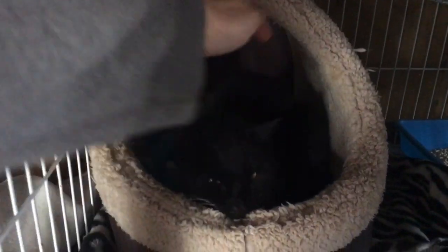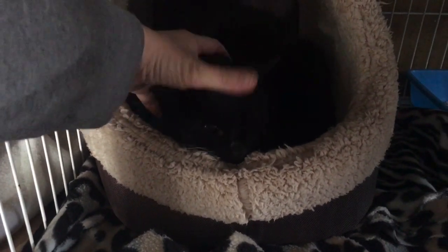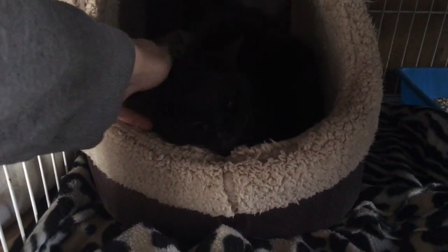And here we have a little timid one. Not so timid, just not very well. Oh, you probably can't see her at all. Can you see some eyes there? This is an adult girl who's very underweight. It seems that her family moved and left her behind. So she has come into us.